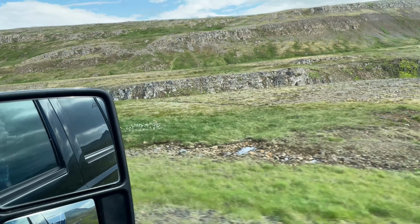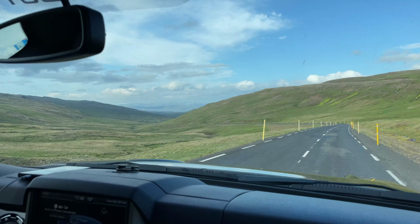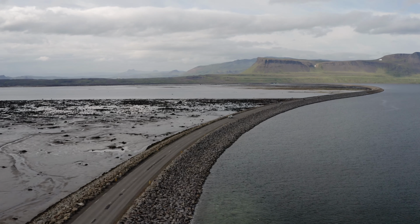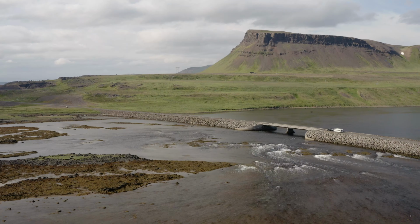We went back on the road and we headed straight to Drangsnes. This was the first location that we chose to sleep at. The reason why we chose this is that this location is a bit out of the way of where we were going, but we chose it because of the hot tubs near the sea.